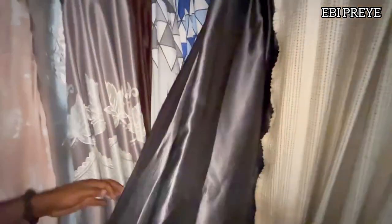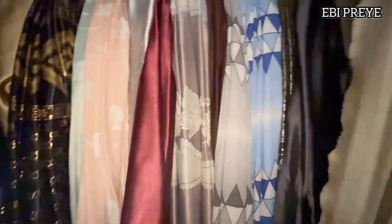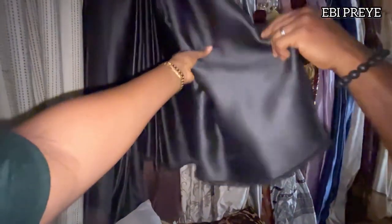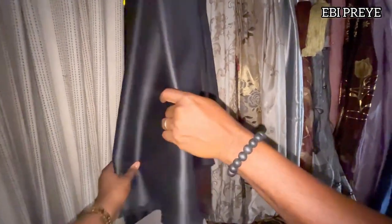Okay. So they have nice quality curtains. Wow, I like this one. Is this one still? Yeah, this one is 3D. Already, yeah. I like this one. 3D. This 3D is how much again? 2,000. This one is so soft. Yes. What do they call this type? This one, there are two. Okay. I'll give you this one for 1,700.